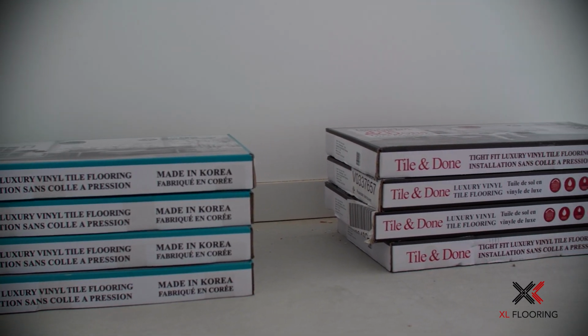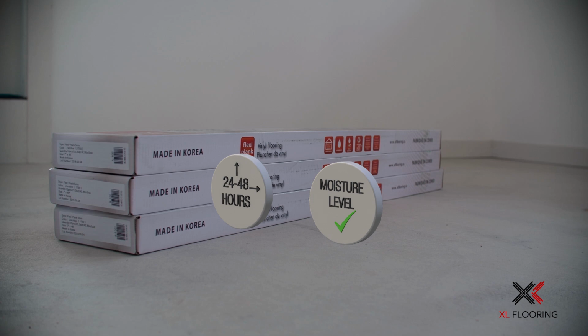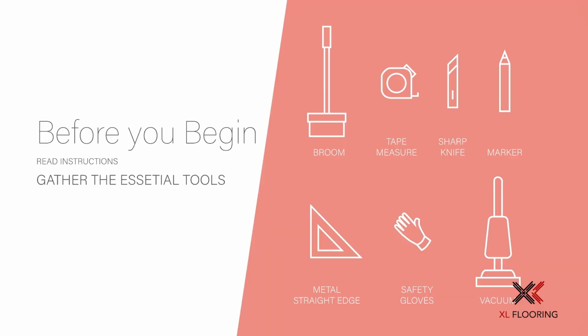Once you've purchased your flooring and have it in your home, remember to allow it to acclimate 24 hours before proceeding with your installation. Make sure your subfloor is dry. You won't need complicated equipment to do your installation. Just a few simple and inexpensive tools are all you will need. For professional installers, a guillotine is a faster tool for cutting.